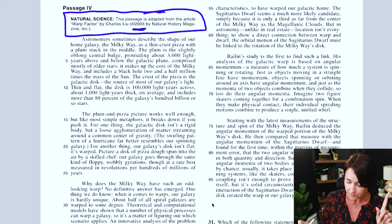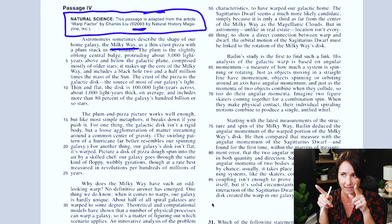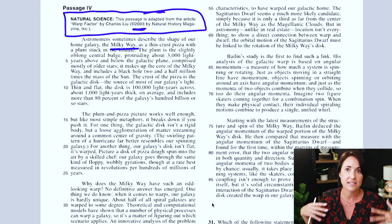So now, I know this is about natural science, and I kind of pick up on here without even reading that it's about the Milky Way. So right away in my brain, I see Milky Way. I go, ah, Earth, space. This is going to be about space and stars and the galaxies and all of that, right?